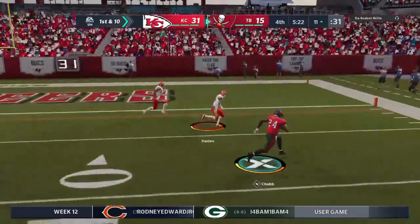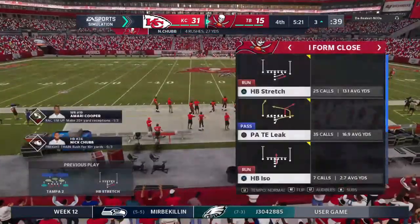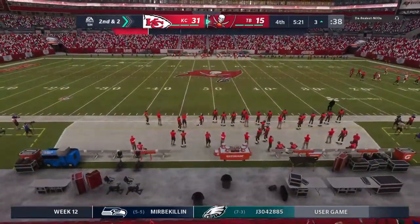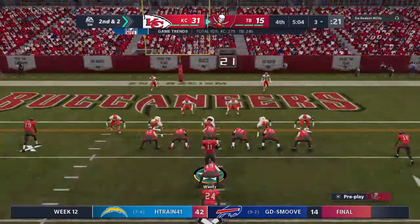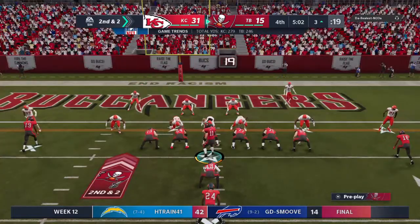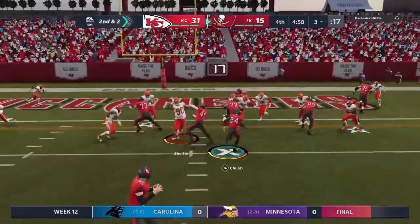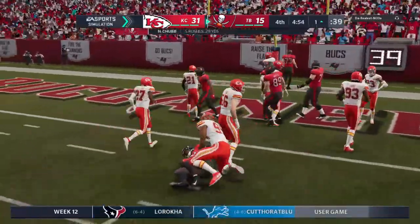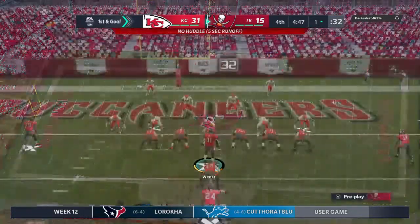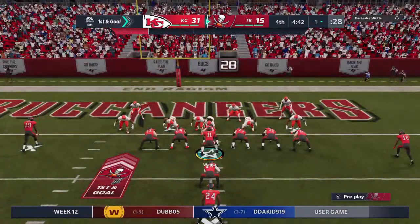Handoff comes to Chubb. And inside the 5 here before he's out of bounds right at the 3. A good run there on 1st down, and it'll leave him with a 2nd and 2. Here's 2nd and 2 now from the 3. They run it again with Chubb. And he'll be brought down right on the edge of the goal line at about the 1-yard line. Give him 2 yards. First and goal at the 1-yard line.